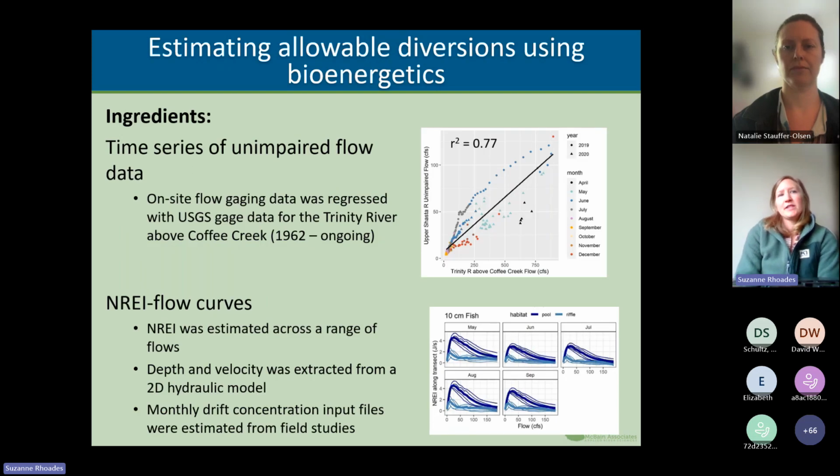So our ingredients for this analysis were first a time series of unimpaired flow data. We do have some on-site flow gauging data, and we regressed this with the USGS gauge data for the Trinity River above Coffee Creek. This was from 1962 onward, so this is a pretty lengthy time series. And our regression will continue to be improved with ongoing gauging, but it was actually pretty good to start with. And then we developed these NREI flow curves.